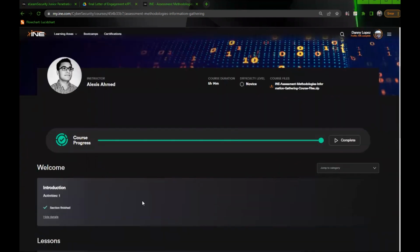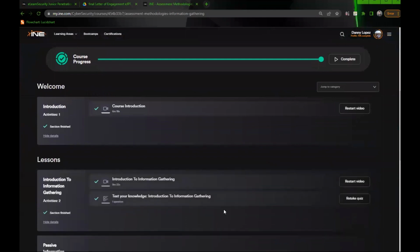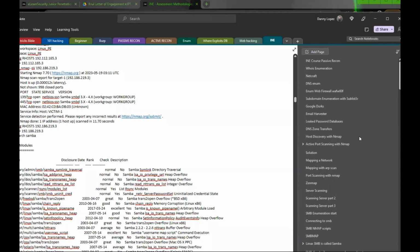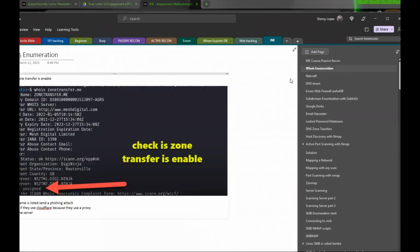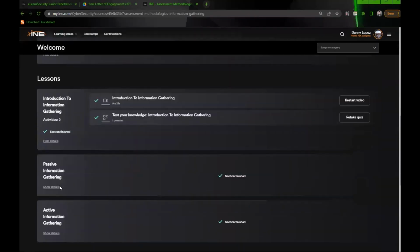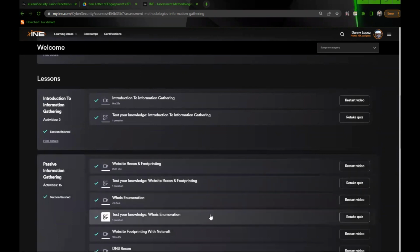If you click here, it says introduction. So there's an introduction to the course, and an introduction to information gathering. Then if I scroll up, you can see I have my course, passive recon, WHOIS enumeration. I believe they had modules on this, so it's probably here. Oh, here it is, passive information gathering, right? So passive recon here.